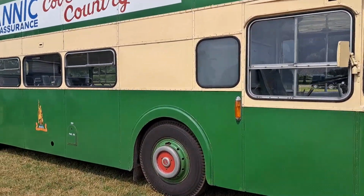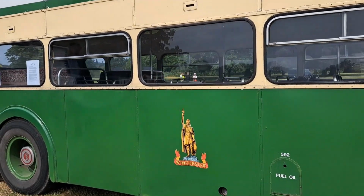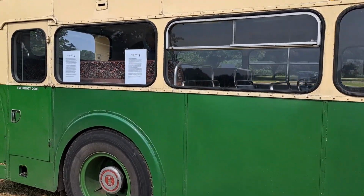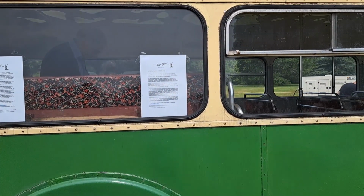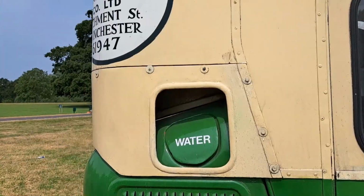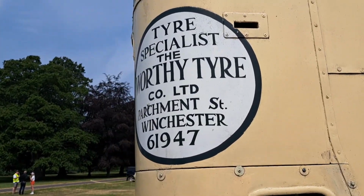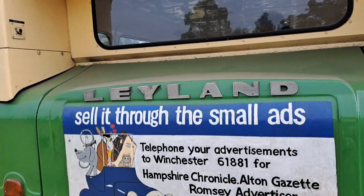1967 Leyland Atlantean. I'm sorry viewers for the music in the background. It's right next to the main stage and there's nothing I can do about it. So this was part of King Alfred Motor Services, which was the company that was running buses in Winchester at the time. As you can see, it's got some period advertising on here from a tyre specialist in Parchment Street.